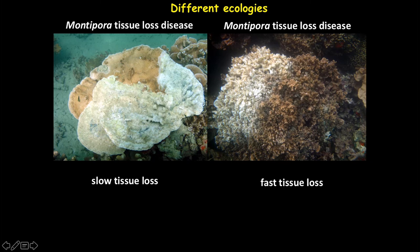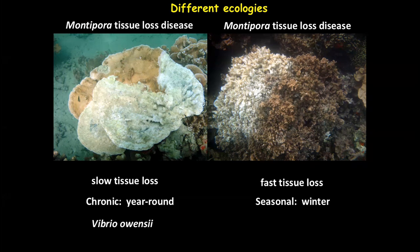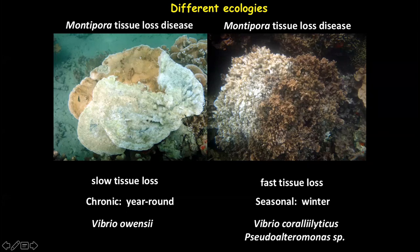This is very fast. This is a much larger amount of white skeletal tissue. This only breaks out, has outbreaks in the winter when it's rainy and cold and lots of runoff. This was found to be caused by a bacterial pathogen called Vibrio coralliilyticus, and this has different bacteria that create this acute tissue loss. So those actually are two different diseases, even though they're on the same host in the same bay, different diseases. So that's why we need to record the rate of tissue loss.